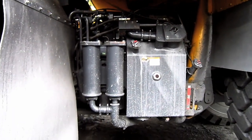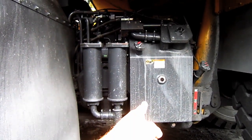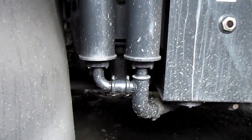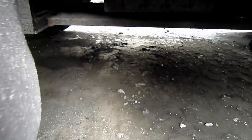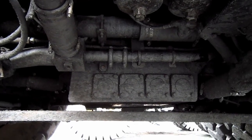Mounted on the left side of this truck is the hydraulic oil reservoir tank, which you can see right here. From underneath here, you can get a good view looking at the transmission on this truck.